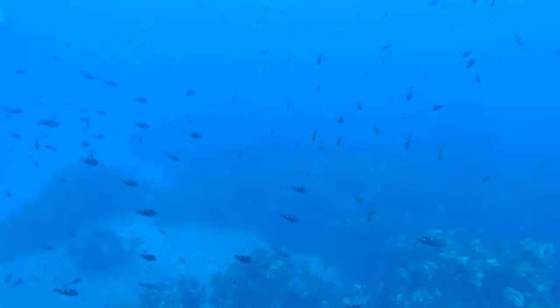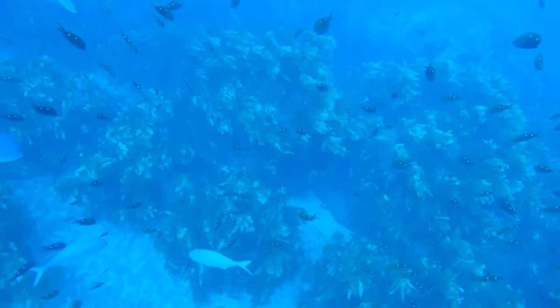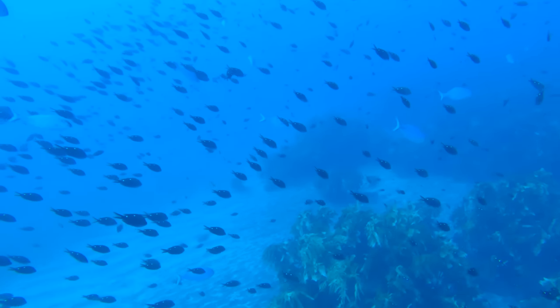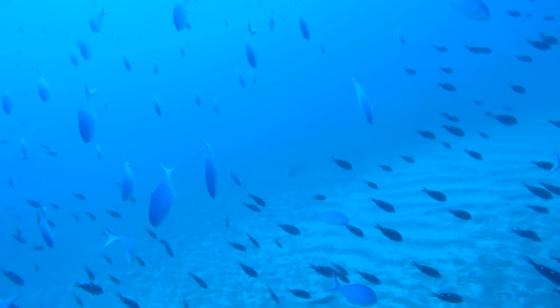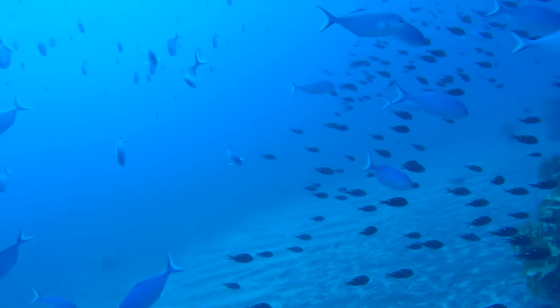This is a good looking area as well. As you can see on the weed edge, there's broken ground and there's rocks coming off. Big schools of demoiselles, blue maomao. There was even a good school of snapper here, which can be a little uncommon at White Island, but we're seeing more and more every time we go there.